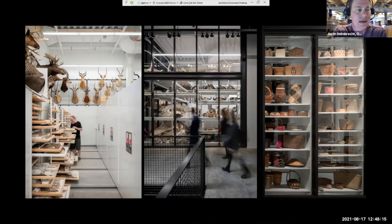And this image illustrates the variety of collections that the Burke Museum has, starting on the left, the biology collection, specifically mammalogy here, and the collection management cases. Then the middle image, seeing through again to biology, but to some of the skeletal remains that you see from the exhibits, looking back through the collections spaces. And then the image on the right are cultural baskets that are very sensitive to humidity, temperature fluctuations, and light as well.